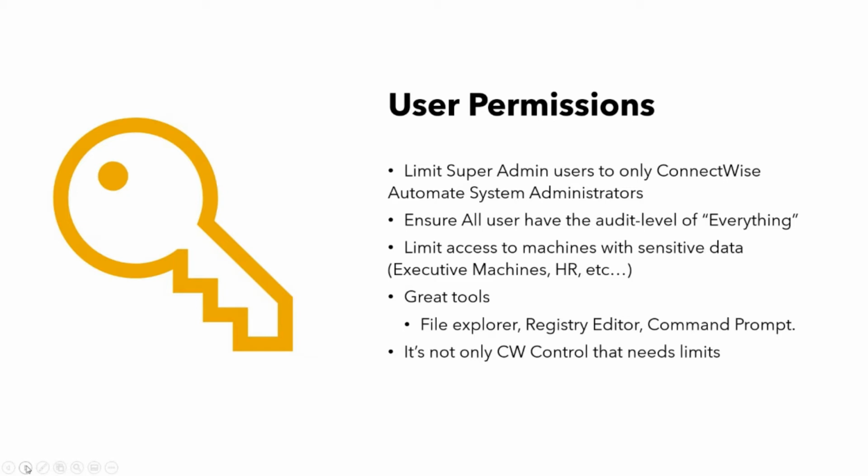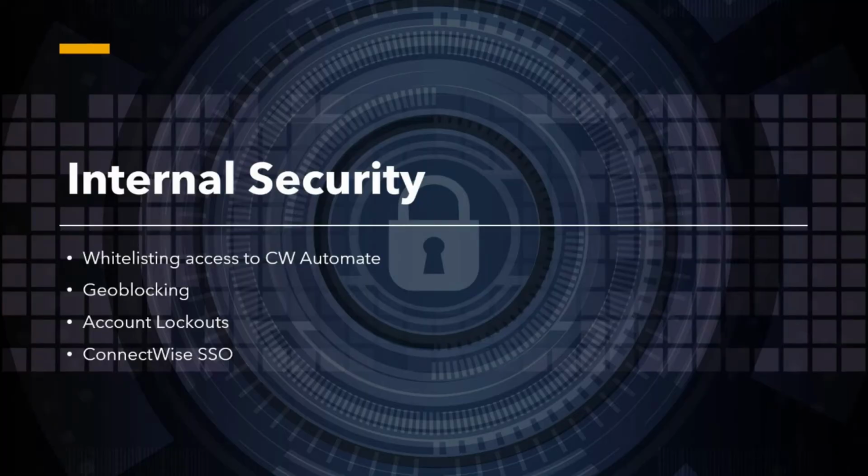Next, we want to focus a little bit on just overall internal security for Automate. So, the first thing that you can do, and there is a bit of a double-edged sword here, is whitelisting IPs. So especially for on-premise clients, it's not as easy for hosted partners, but you can whitelist IP addresses, and those would be the only IP addresses that have access to your Automate or Control or your whole ConnectWise stack of applications. Obviously, the advantage there is then everybody that's in there has already been vetted and is confirmed that they're allowed to access the system.